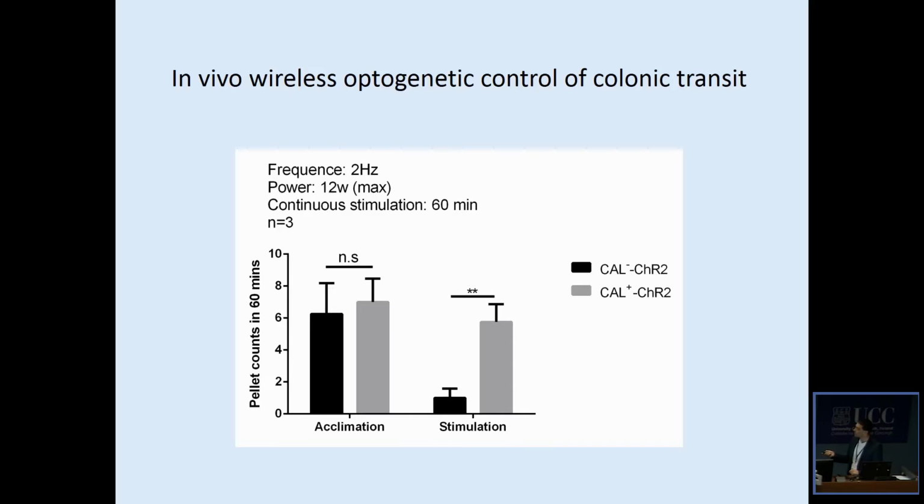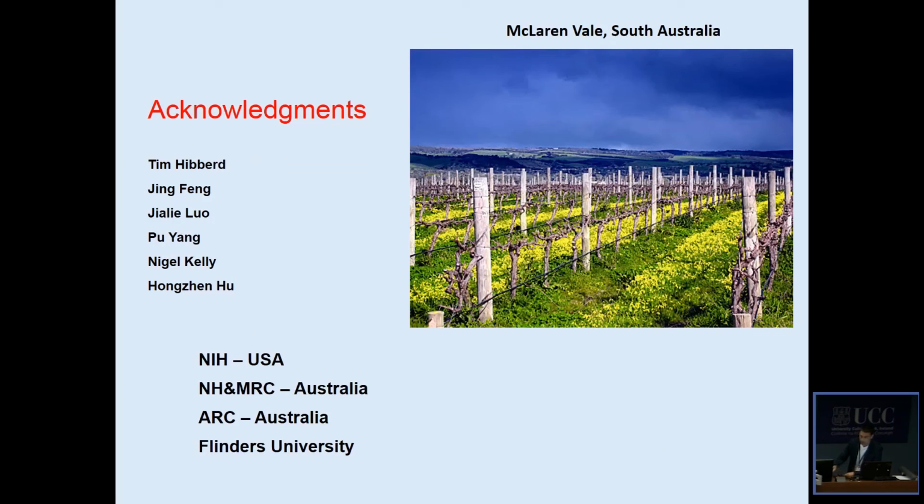This is the first and only slide I'm going to show of the wireless. We've done N of 3 at the moment. As I speak, these experiments are being done. Cut a long story short, in mice that are acclimatised, which is very important in that cavity, the stress does change the pellet output substantially. In mice that are acclimatised, there's no difference between Cre positive and negative. The most important thing is that over the stimulation protocol time period, we can show that in vivo we can eject significantly more pellets than mice that don't express channelrhodopsin in calretinin positive neurons. We're very excited about that technology. I'm going to finish there. I have a lot more to talk about if you would like me to answer.